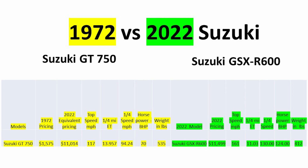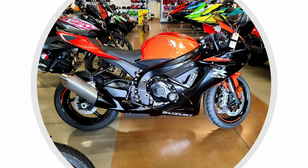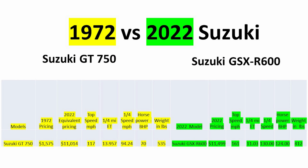So as you can see, the GSX-R, comparing it to that, you can get one for $11,499 today, with a top speed of 161, and almost 3 seconds faster in a quarter mile. Top speed is better. Horsepower is more than double. Well, no, it's not. It's 70 versus 124, but the weight of the new bike is 412 pounds.